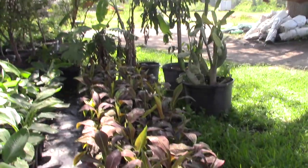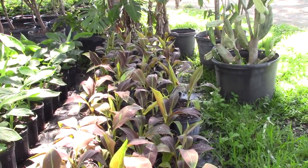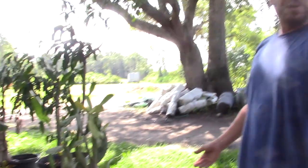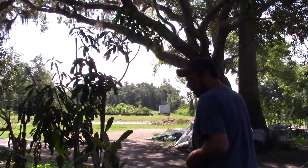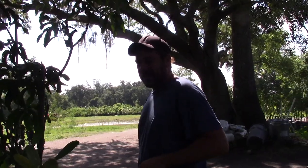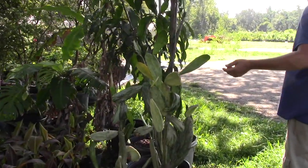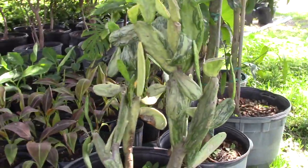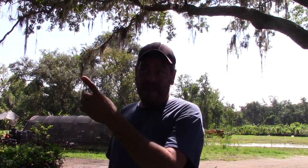There you go. Just a pretty banana here, Siam Ruby. It is seeded and the fruit's not real great, but you can eat them. They're more pretty and showy. The more shade they get, the darker red the leaves get. Variegated prickly pear cactus. So you can grow prickly pear here. Yeah, they're actually native to Florida. Oh, wow. The best one I've ever had was up on my family's property in Lake City. A nice purple fleshed one.